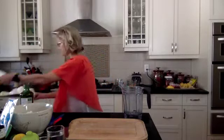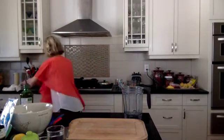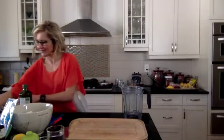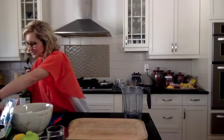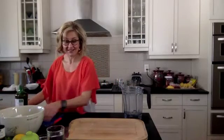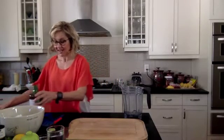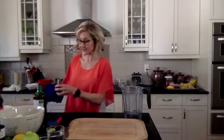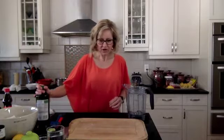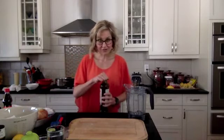So I'm just going to move these guys over here and pull up my ingredients here. So I think I've already told you, when you're making a vinaigrette, it is a combination of fat, acid, sweet, and salt. That's the basic list of ingredients that comes together for that. So the fat that we're using here will be extra virgin olive oil.